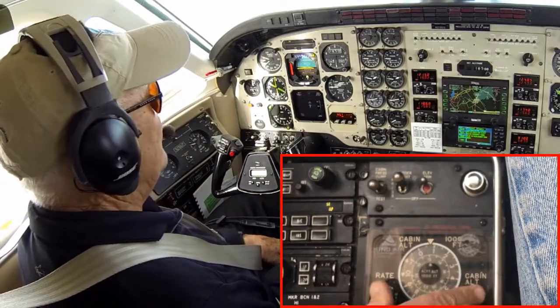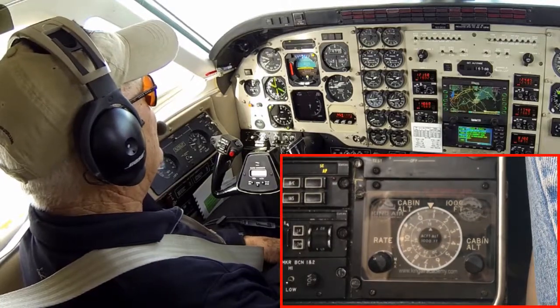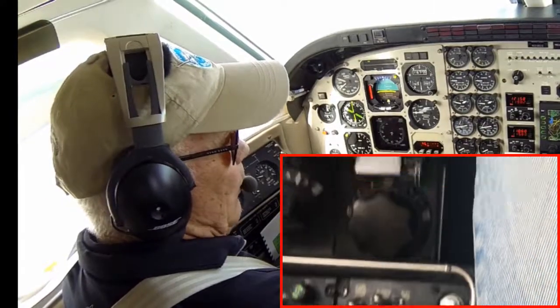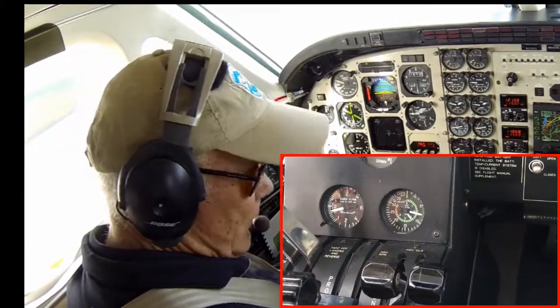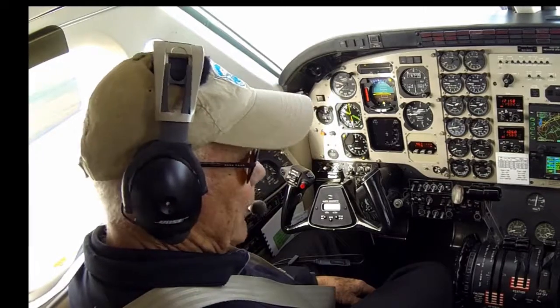Now the book says use a 500-foot cushion and again correct it for the altimeter. Higher the pressure, set it lower. Each 1/10 of an inch, 100 feet correction. But folks, most King Airs, if you do conscientiously apply the correction, you don't need as much as a 500-foot cushion. So I've got a 200-foot cushion, even though it looks like I have 0 because of that higher altimeter.